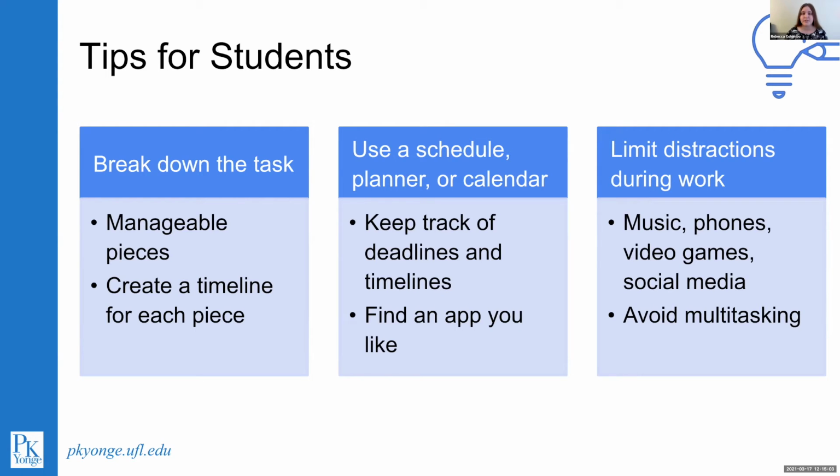And then in school, you probably get a lot of different assignments and a lot of different tests you have to study for, and it's hard to keep track of all of that in your head. So it's helpful to use a schedule, a planner, or a calendar to keep track of all of those deadlines and also the timelines that you create for yourself for those larger projects. And you can do this with just your phone's calendar, or you can find an app that you really like to use. And I'll also give some examples of some of these apps.